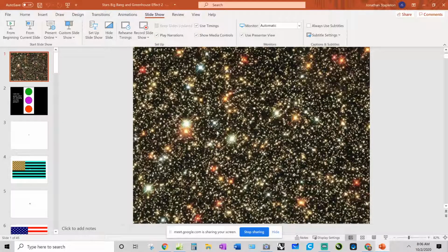So the point of this slideshow usually is to introduce, this is the way I start out with stars. And we look at this picture and you notice a few things about stars. There are stars of different sizes. There are a whole lot of stars. And what's something else that's varied here if you look at these different stars? Megan.